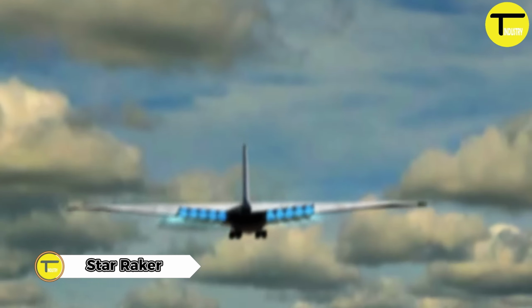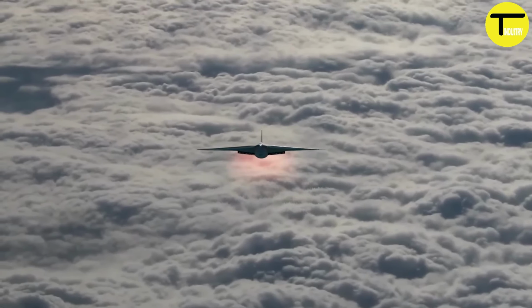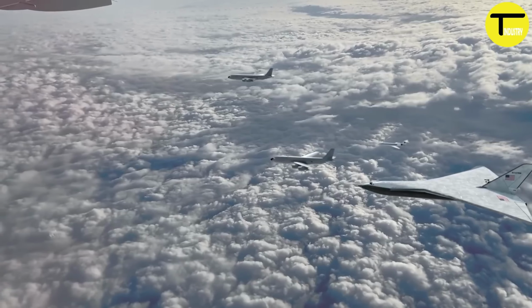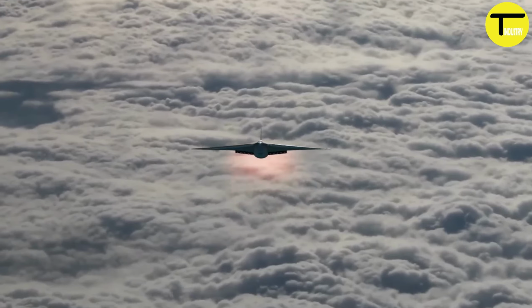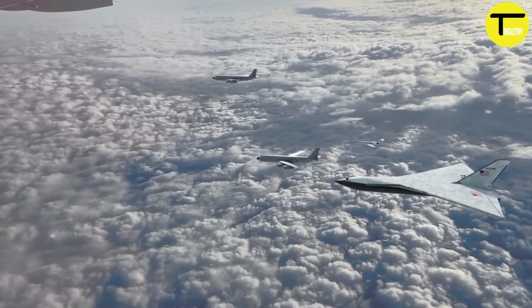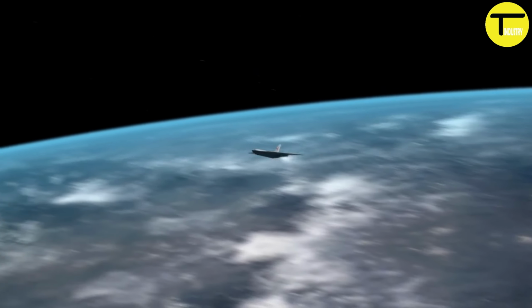Starraker, one vehicle, Earth to orbit. What if your trip to space felt more like boarding a plane? Starraker dares to make that possible. Developed by Reaction Engines Limited, this futuristic concept imagines a single stage-to-orbit vehicle. No boosters, no discarded parts. Just one streamlined craft that takes off from a runway and flies directly into space.